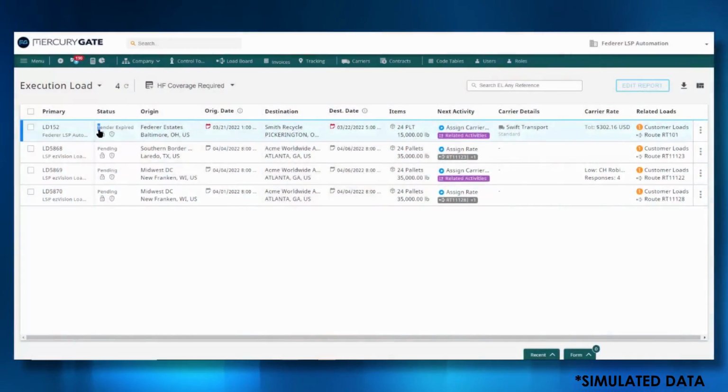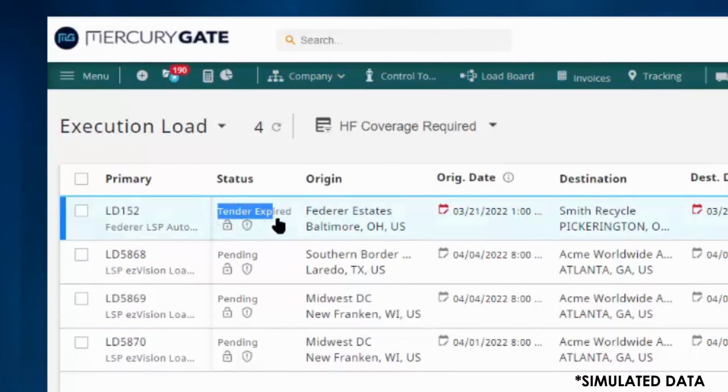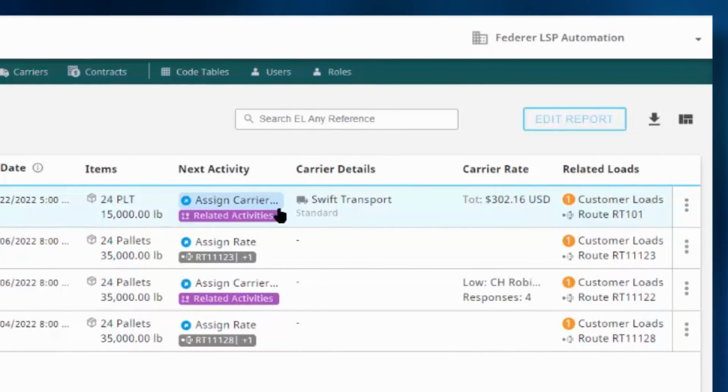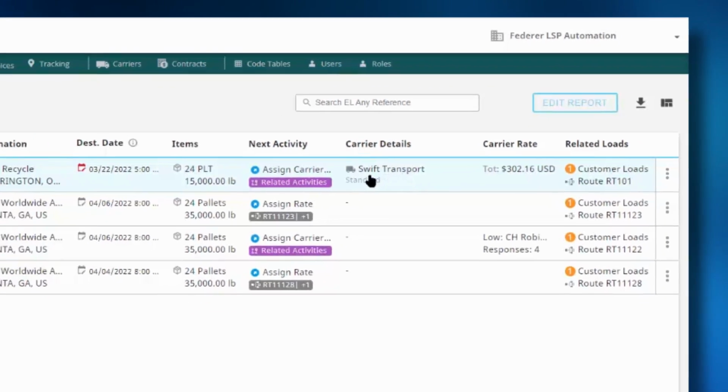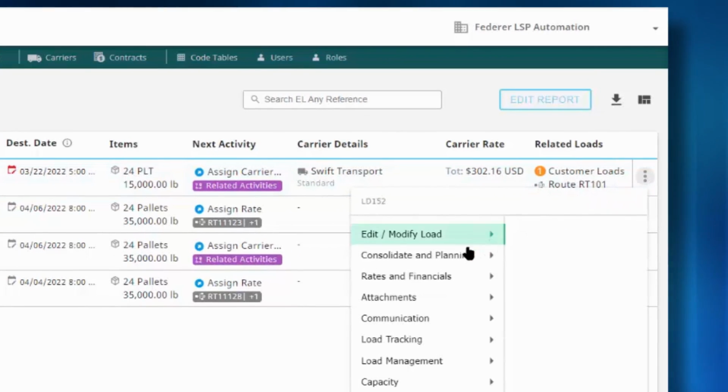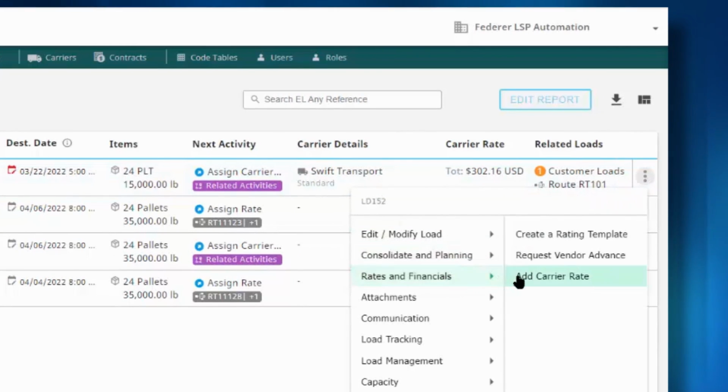Now let's take a look at a simulation of both of these coverage strategies in action within the MercuryGate TMS. Simulated here, notice we have a load that is in a tender expired status. The move had been tendered to the incumbent carrier, Swift Transportation, but they have not accepted it, so there is an urgency to recover. Since time is of the essence and immediate coverage is needed, we are going to consider rates from digital freight providers.